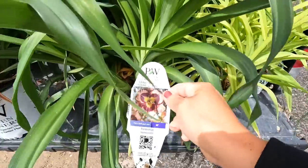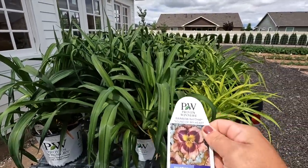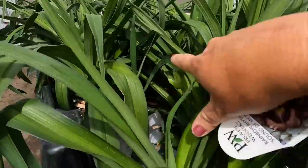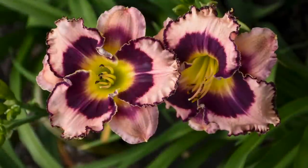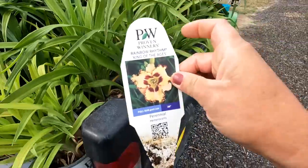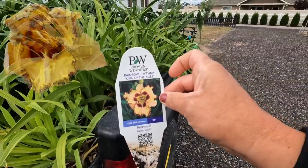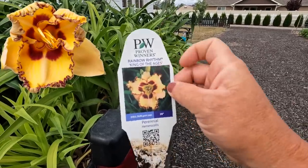There's Sound of My Heart. Now, none of these you can see are in bloom right now. They usually don't start blooming until about midsummer on all of these varieties. I did notice, however, a few of them have some bloom spikes starting, but this one here, the gorgeous peach with the burgundy, oh, and they're real frilly. Then we've got one called King of the Ages. Now, this one is a taller variety and it's got huge flowers that are kind of peachy colored with the burgundy margin and burgundy throat.